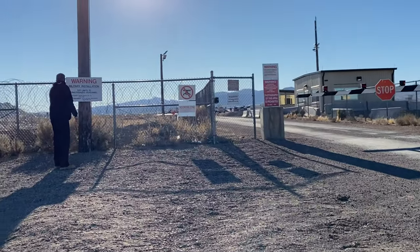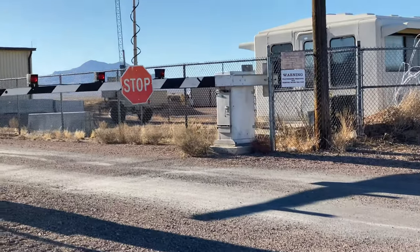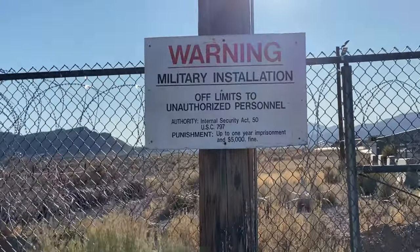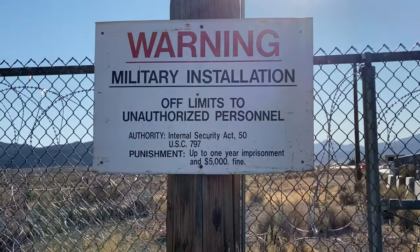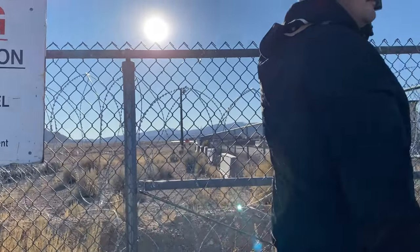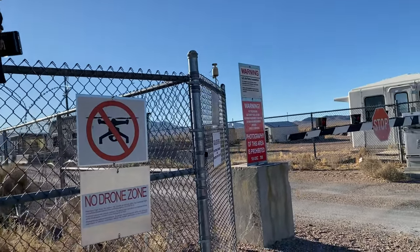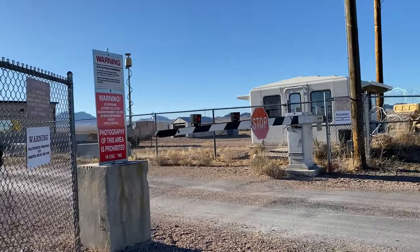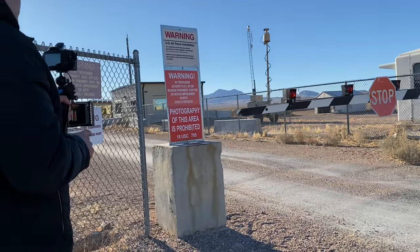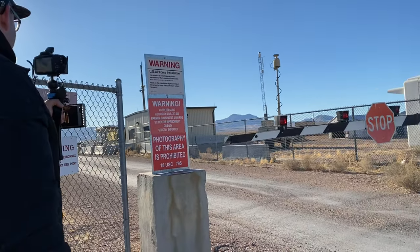We're not supposed to be at the gate. We are not supposed to be here. Oh my God, I'm freaking out a little bit. I can hear a plane. What? Hear it? That might be the electrical from right over here. Look at this, guys. Here's the gated Area 51. Prohibited. No trespass, 6 months imprisonment. All right.